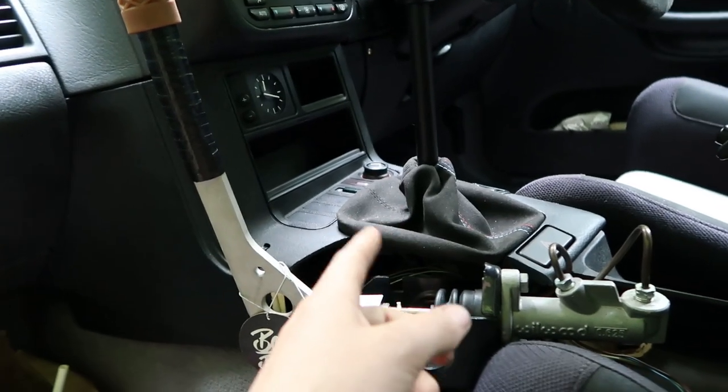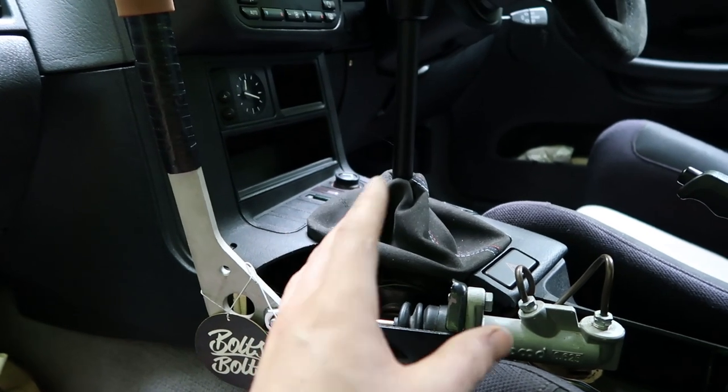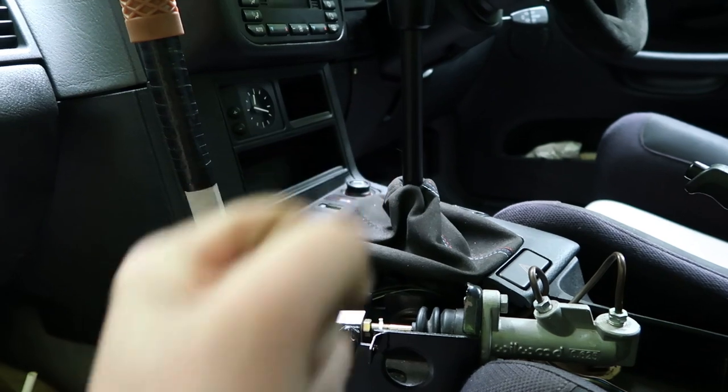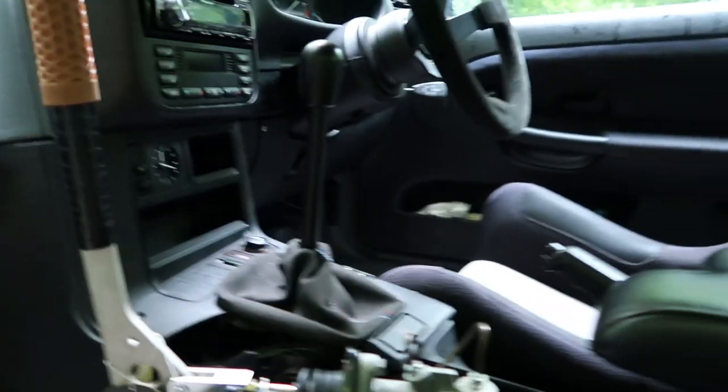It's got a born to drift short shifter, which is junk. That's one of the first things in this car that needs to change. It is horrible to change gear with that thing. You have to fully yank it. It's not very nice. Kind of ruins the experience a little bit.